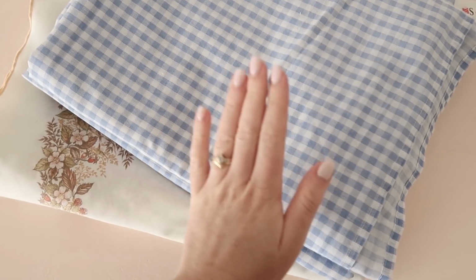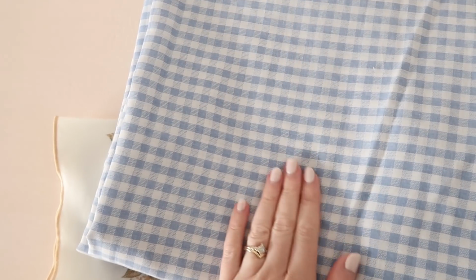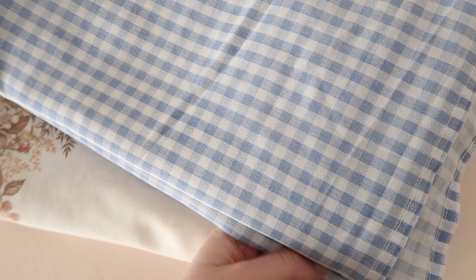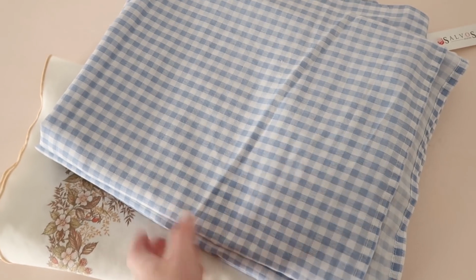I'm back and I managed to get the gingham. It's this really beautiful soft cotton fabric in the most lovely light blue gingham. It's just so perfect and there was heaps of it. So again, I think it's going to be perfect for some future sewing kits.